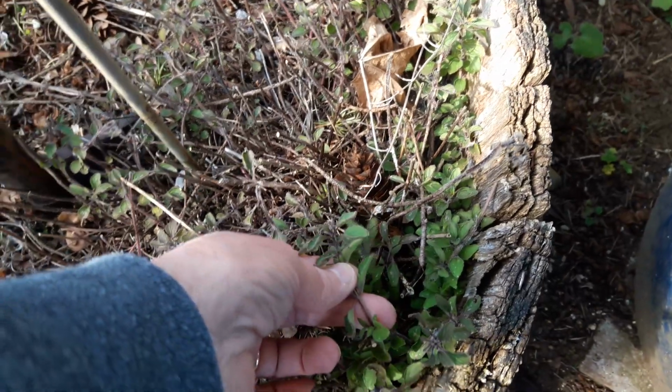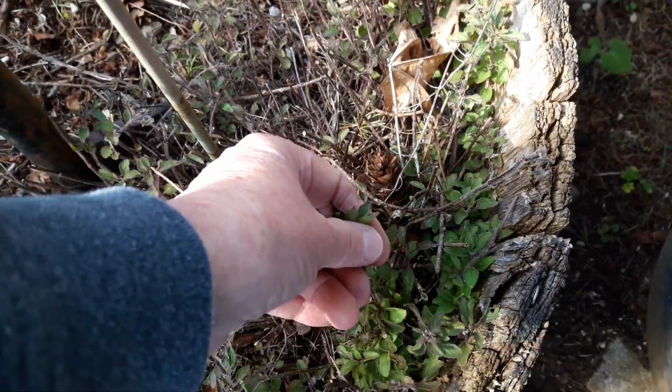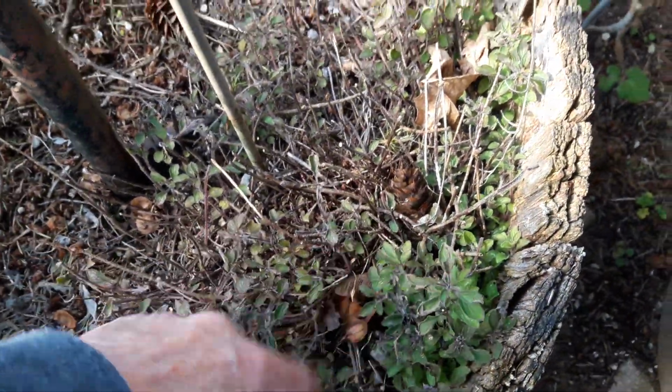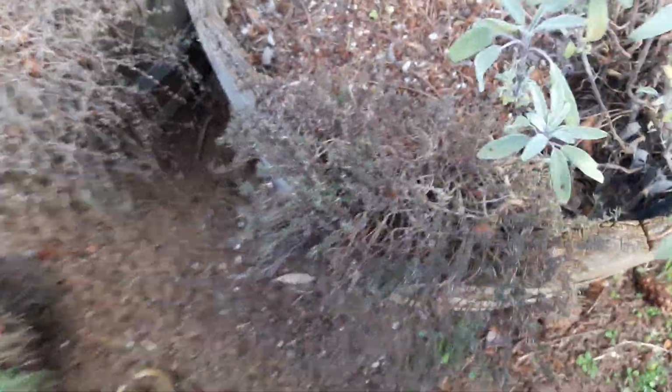This is hardy marjoram. It's sweeter than oregano, but both of them are actually oreganos. They're oregano by genus, but their species separates them, and that's why that's marjoram, and oregano is oregano, and oregano is a lot more peppery.